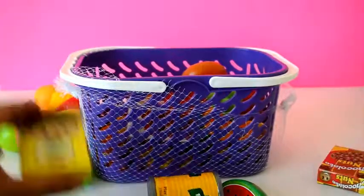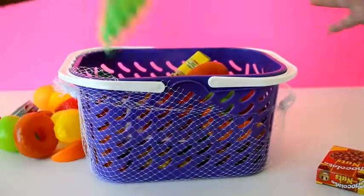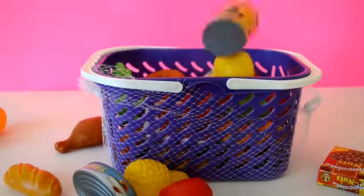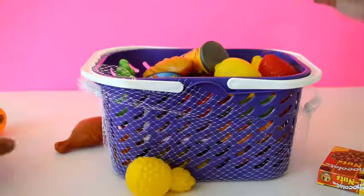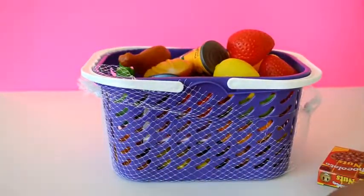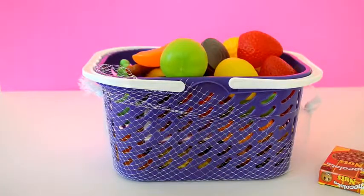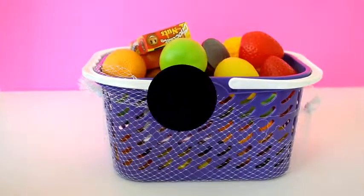Corn. Oatmeal. Corn. Throw. Oopsie. Come on. Throw. Clean up. Clean up. Everybody clean up. Clean up. Yay, we are done.